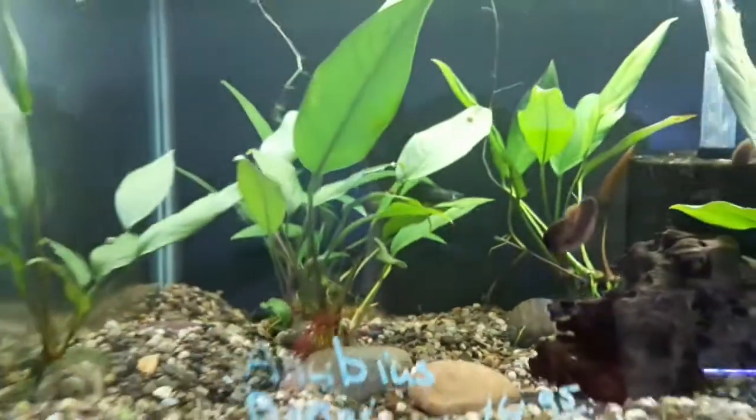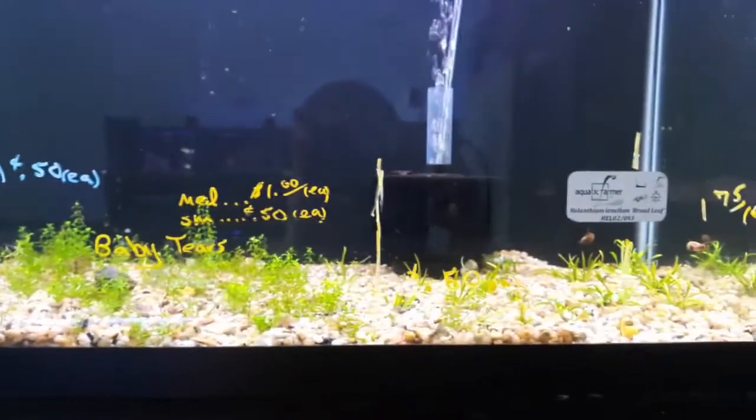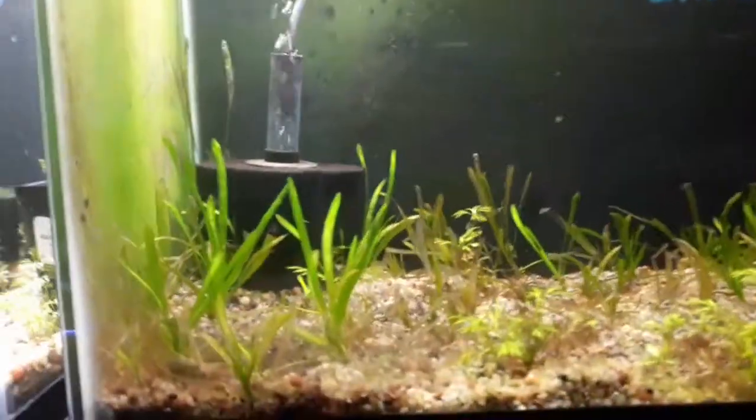Oh, and now we're on my favorite part, the plant rack. And I really wish that I had more space on my phone so I could record more, because I missed a whole bunch of other tanks and stuff. But there's some really cool fish and plants.